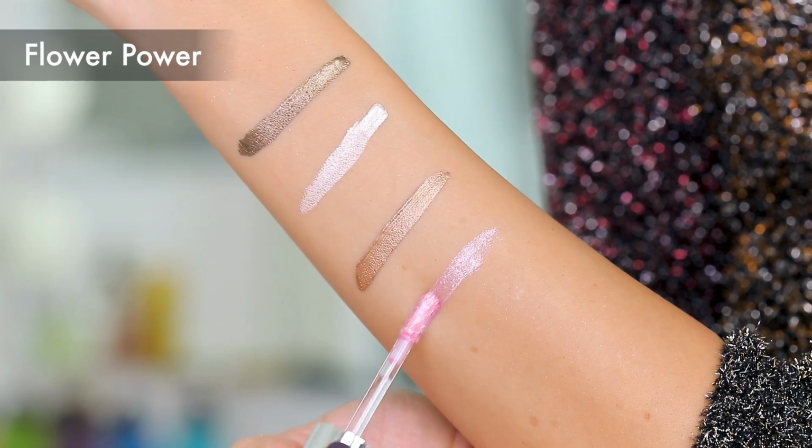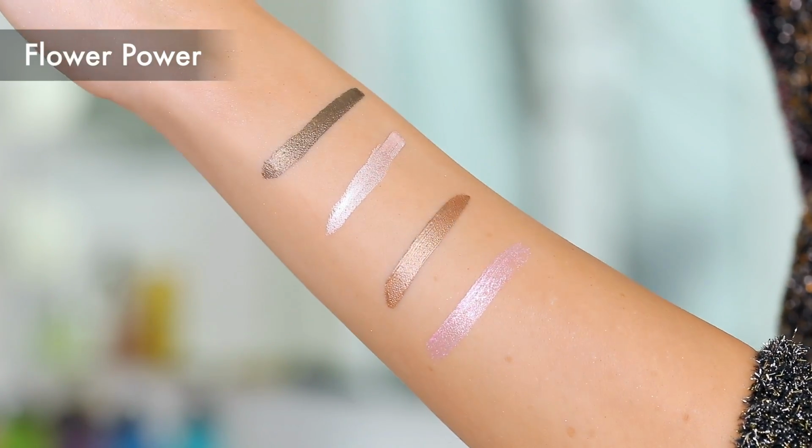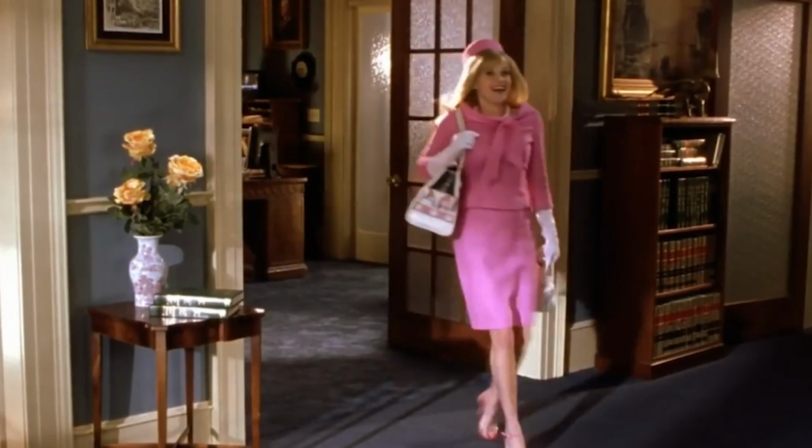And then there is one lone bright shade. This is called Flower Power. So it's neutrals, smoky bronzes, and then all of a sudden it's bright pink. This one I don't like as much. I always think metallic pinks end up looking really chunky. So out of the four, this is the one that I don't like.